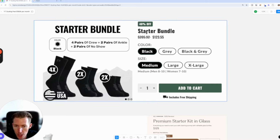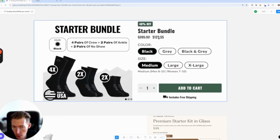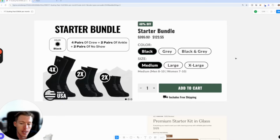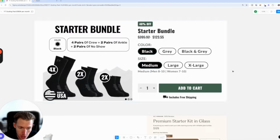And usually the name of the bundle is "starter bundle," because by name it signifies to new customers that if I'm new to the brand, this is where I should start, right? And this starter bundle is $123.55. It's a great price point for AOV, and the customer gets 8 pairs of socks in total, right?